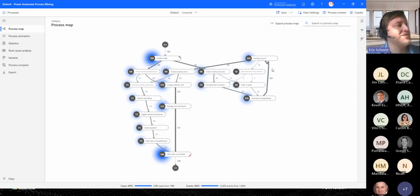the tool is tracking some workflows here. Send parts in for engineering, pull parts from inventory. Then our bike is built. We have a quality check. Eventually, the bike is packaged and shipped, and then our order is marked as complete. So this is our process here that was mined.